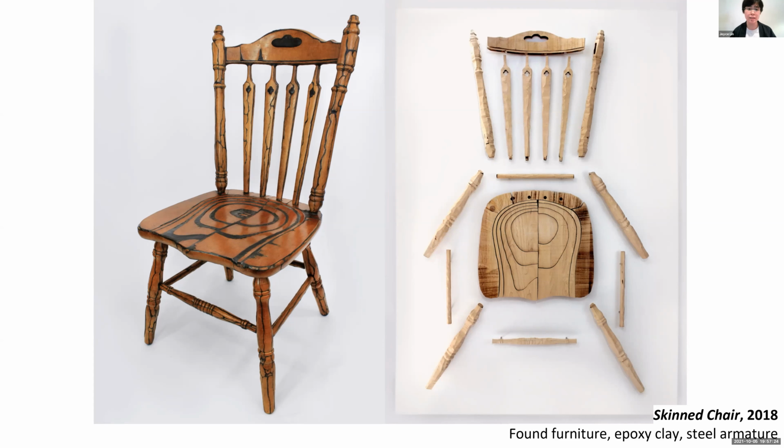And then to the right are the remnants, the inside, quote unquote, bones of the chair. So the result is almost this weird zombie of an object, with the remnant parts hanging on the wall like a skeleton on display, and the skins themselves sitting on the ground. So it's almost like a taxidermy chair.